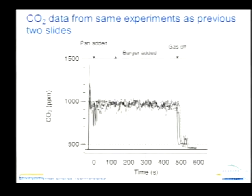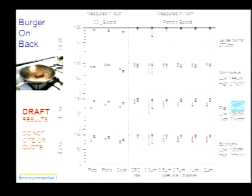And then this is the CO2 in the exhaust. It's CO2 in the hood. So this was very consistent from experiment to experiment. The capture efficiency of CO2 was very consistent. So here are the results.